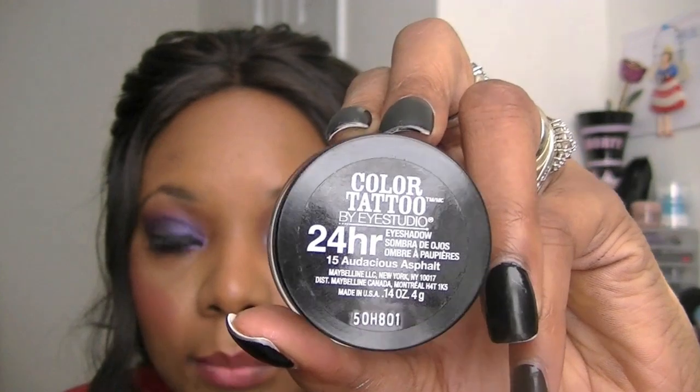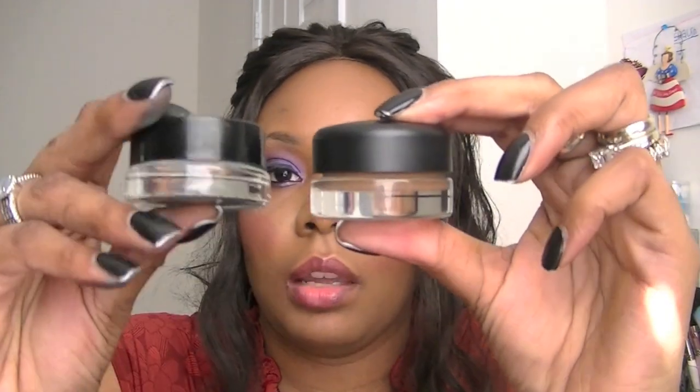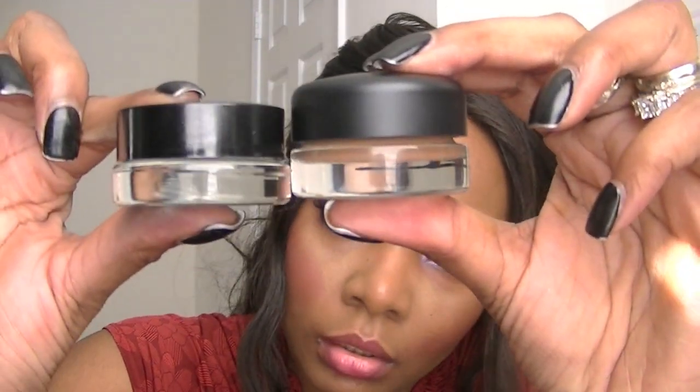Everybody now is using them as bases instead of eyeshadows, because they remind you of MAC's paint pots and stuff like that. Here's a MAC paint pot, and here's the Maybelline 24-hour eyeshadow. You get 4 grams of product in the 24-hour shadows, and you get 5 grams in MAC, so a little bit more in MAC, but this is pretty much a little bit over $6.